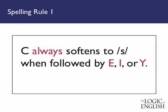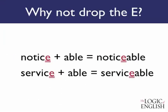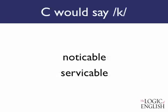This leads to our rule. C always softens to S when followed by an E, I, or Y. Otherwise, C says K. Now we can go back to our original question. Why don't we drop the E in noticeable and serviceable? It's because without the E, it would say noticable and cervicable. Are these exceptions? No, they actually follow the rules.